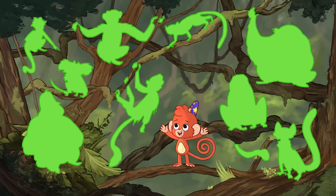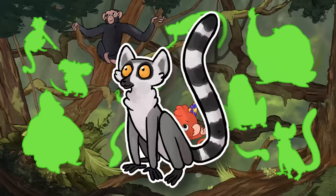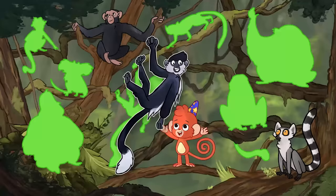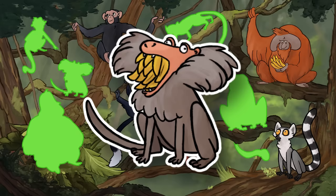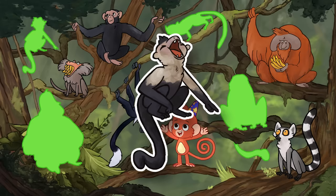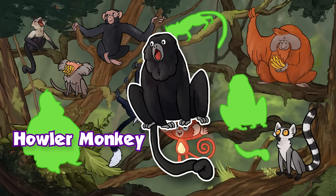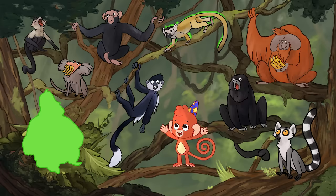A chimpanzee! Ring-tailed lemur. Colobus. Orangutan. Baboon. Capuchin monkey. Howler monkey. Squirrel monkey. And gorilla.